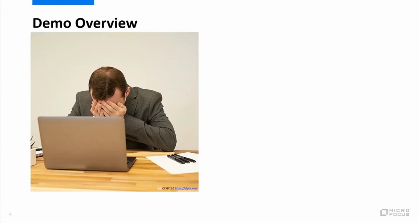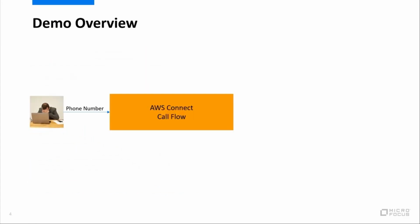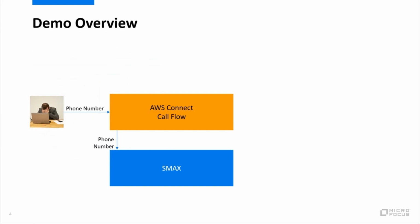All right, quick overview of the demo. So here's a user that is having a problem and they call the service desk. As part of the caller ID, the phone number is being passed on to AWS Connect, which then does a REST API call into SMAX with that phone number, and SMAX will return the name and the VIP status of that user. With that information, AWS Connect can customize the welcome message. So in this case, for example, hi, Richard, welcome.